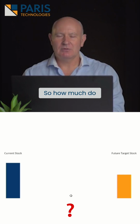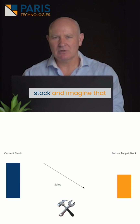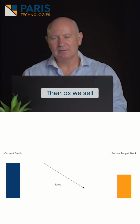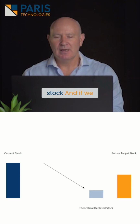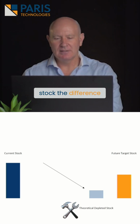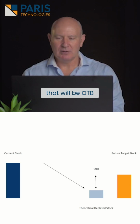So how much do we need to buy in order to get to that perfect target stock? Well, the first thing we do is we say, okay, let's take our current stock and imagine that we don't buy anything. Then as we sell, the stock is going to fall, right? Makes sense. So we call that the theoretical depleted stock. And then if we compare that theoretical number against this perfect target stock, the difference between them is how much we can buy. And that we will call our open to buy, and the shortcut for that will be OTB.